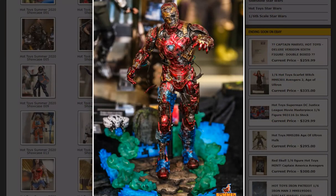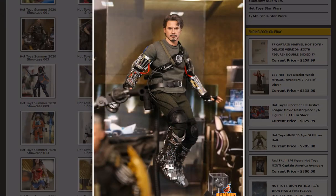Closer shot of that Illusion Iron Man. Again, I made a separate video about this. My brief thoughts on it: I think it looks amazing. I really love it, but I think that the price is absurd for it. This is $420, and this is not a die-cast Iron Man figure. It is a plastic one, even though it's as much or actually more than most of the die-cast Iron Man figures. So I think that it's a great-looking figure that's way overpriced.